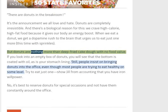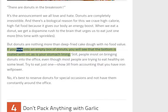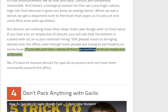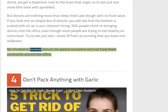But donuts are nothing more than deep-fried cake dough with no food value. If you look into an empty box of donuts, you will see that the bottom is coated with oil, as is your stomach lining. Still, people insist on bringing donuts into the office, even though most people are trying to eat healthy on some level. Try to eat just one, and show Joe from accounting that you have iron willpower. No, it's best to reserve donuts for special occasions and not have them constantly around the office.